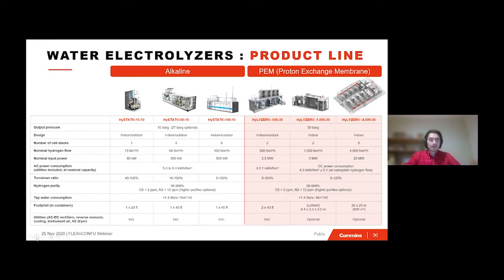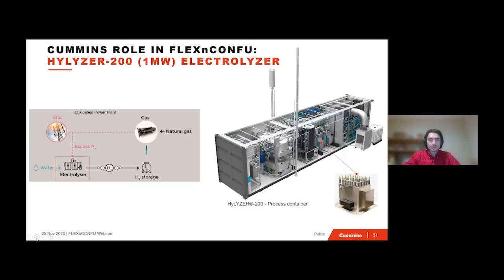Just to give you an idea about the product we've installed at FLEXnCONFU, next slide, please. It's the Hylizer 200. It has one cell stack with a nominal input power of 1 megawatt, which means that it produces around 18 kilograms of hydrogen per hour. What you see here is just the electrolyzer with the balance of stack and the water polishing system. The actual turnkey solution includes two containers, which will be shown in the following slide.